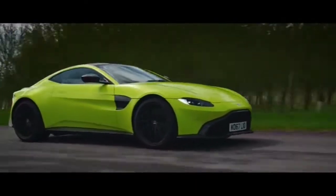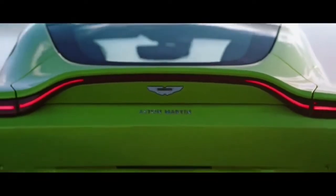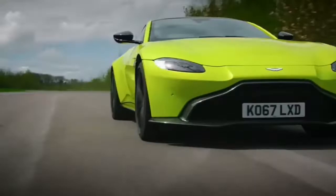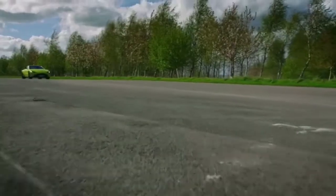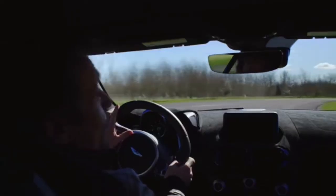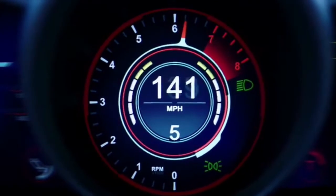This is one of those superstar cars that leave a wake of dropped jaws and phone camera flashes. And as the smallest, punchiest, sportiest car in the Aston lineup, it's fast too. 0 to 60 takes 3.5 seconds. So you're not going to be embarrassed by 911 Carreras. Top speed, 195.